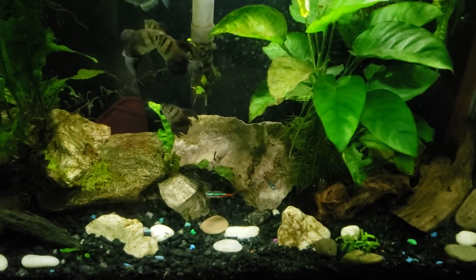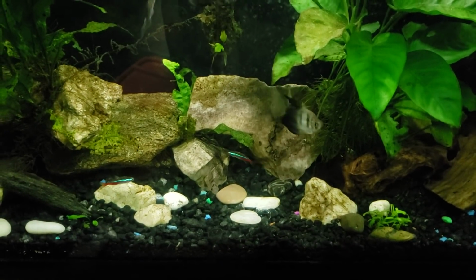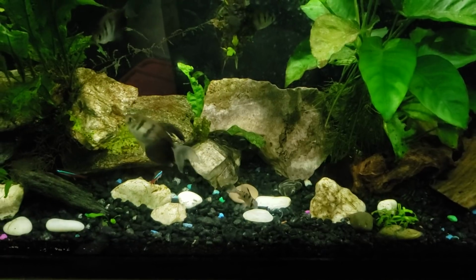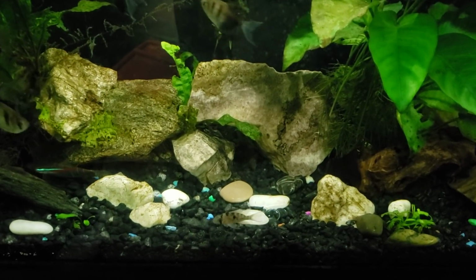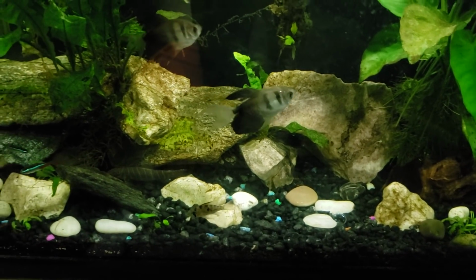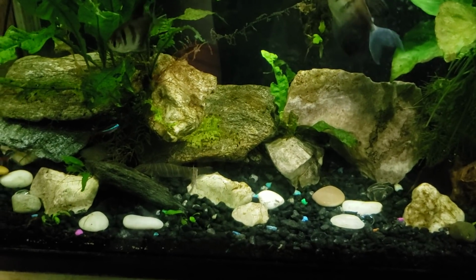And this is the kind of tank that little fish likes to be in. Lots of nooks and crannies, lots of plants, plenty of woodwork, floating vegetation, plenty of places for it to hide and feel secure, and no real large aggressive fish in there to bother it. So I don't think we're going to have any problems with my little Bolivian Ram here in my 29.